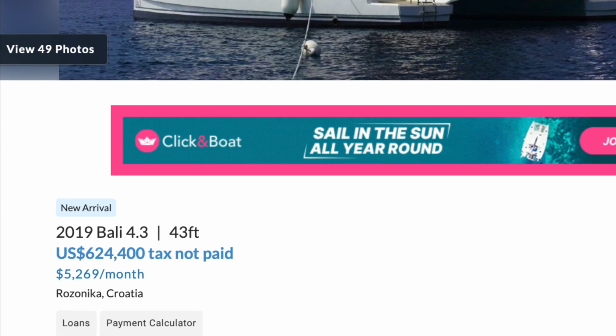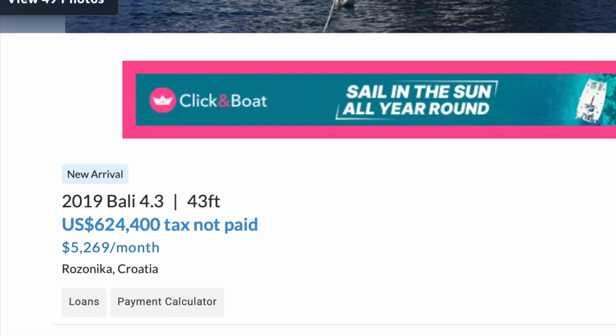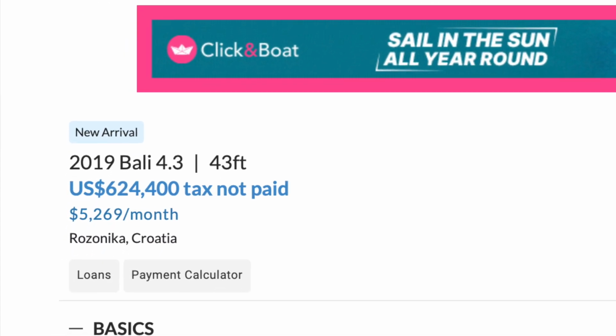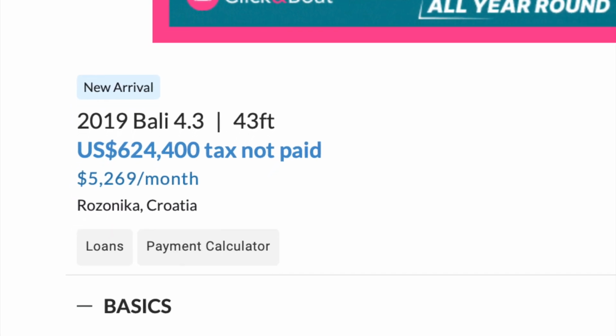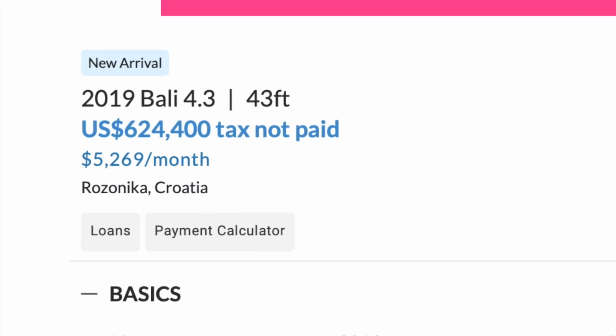This would be hard. 600 versus 900. The Bali has a lot going for it. There is something about the Leopard that I tend to prefer, but I'd be hard-pressed to justify that for a $300,000 Delta, so I would say the Bali would win out.